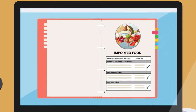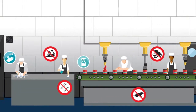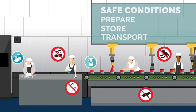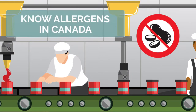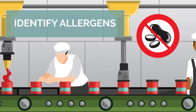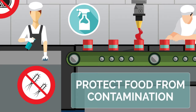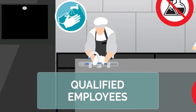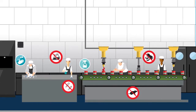The next step is to know your foreign supplier. As an importer, you need to be sure that your suppliers are using safe conditions to prepare, store, and transport your product. For example, do you know how your suppliers control hazards such as pests in their food establishments? Do they know what ingredients are allergens in Canada, and have they properly identified these allergens? Have they taken precautions to protect food from contamination like E. coli? And are their employees qualified to do their job? You need to show that your foreign suppliers meet the same food safety standards required of our domestic manufacturers.